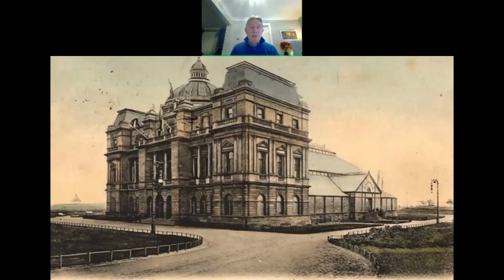This is one of the earliest photographs of the People's Palace. You can see that the whole thing hasn't changed all that much. The frontage is slightly different now. There's a lot of paving to the front, but you can see the main building and the Winter Garden to the rear.